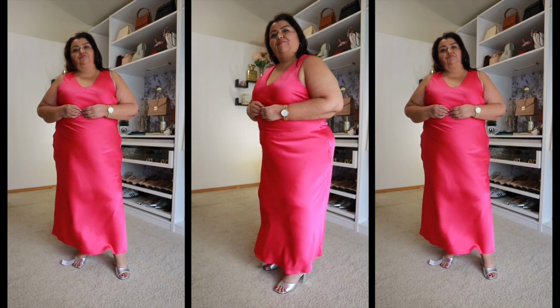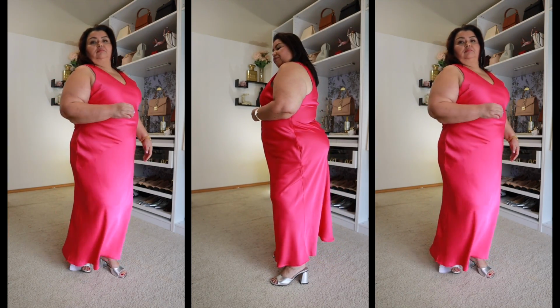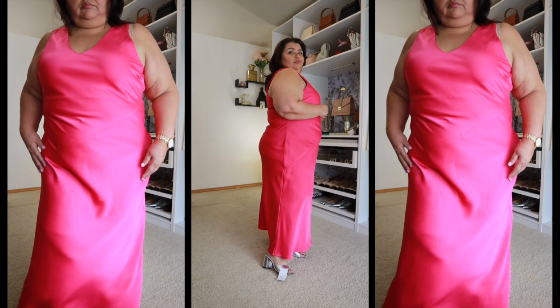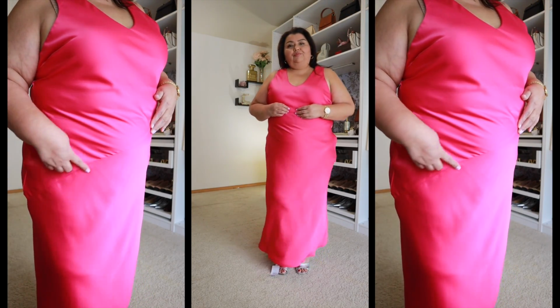However, I will say that it's a simple alteration. It's not a very difficult alteration, and it is worth it because you're going to get a lot of mileage out of a dress like this. It's not going to go out of style anytime soon. So you'll be able to hang on to this dress for quite some time. It does have a side zip, but I was able to put it on over my head without an issue. So take that into consideration.